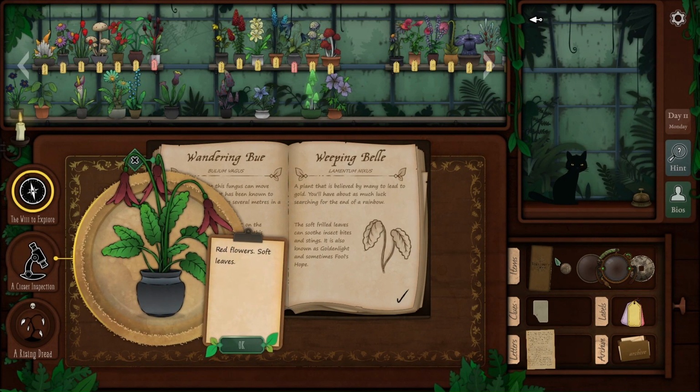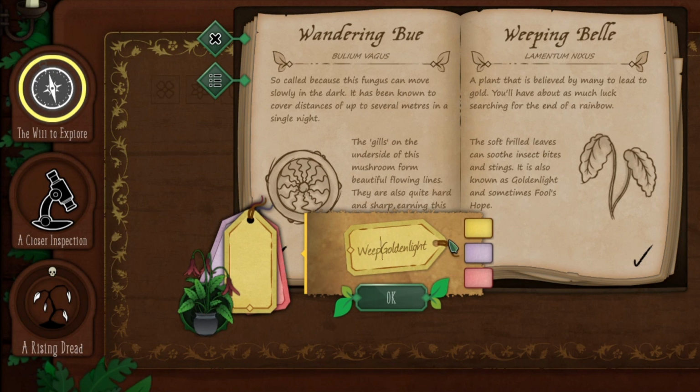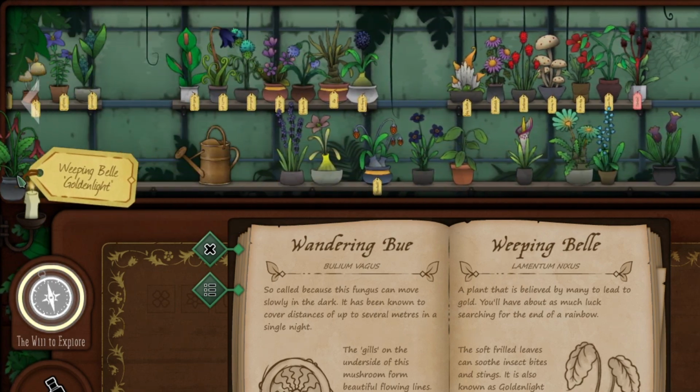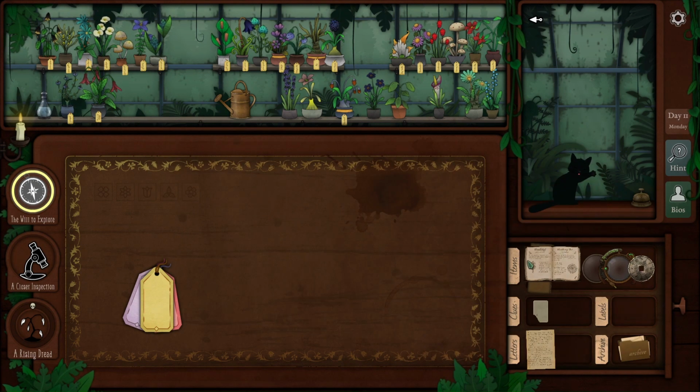Let's re-label this one real quick. We're just gonna call it Golden Light. I'm gonna call it Weeping Bell. Golden Light. And then we'll put it over here with the other identified plants. Boop. Alright. Who else do we got?